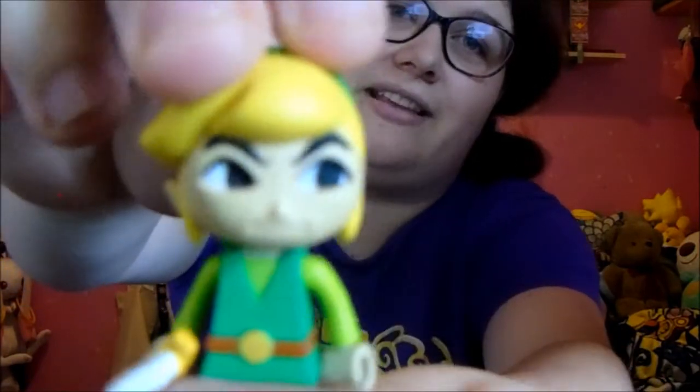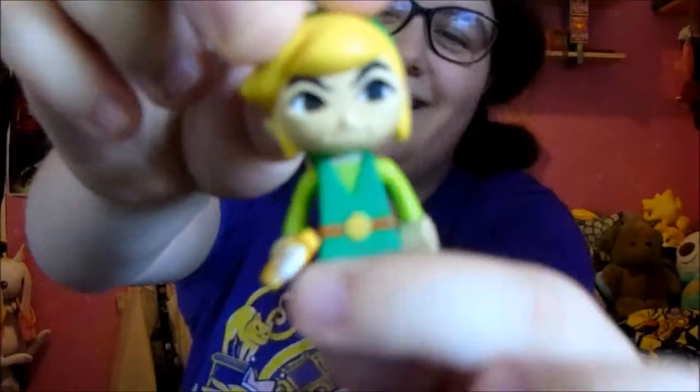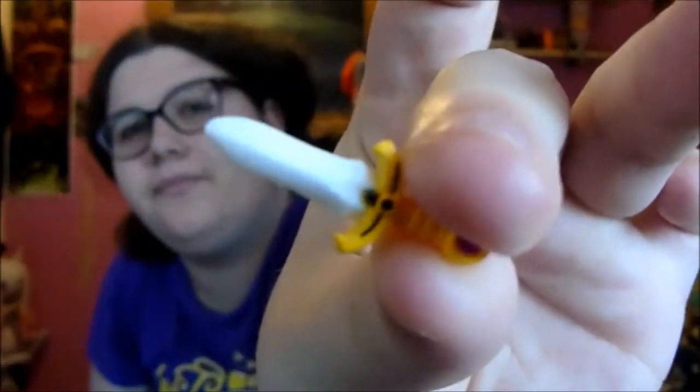But yeah, you might have seen these around, but his eyes move and it's a little bit creepy. But yeah, he has a little sword. He has like little Lego type hands. I don't know if you can see it, but he has little Lego hands, a little sword, and he's just a cute little thing to have.